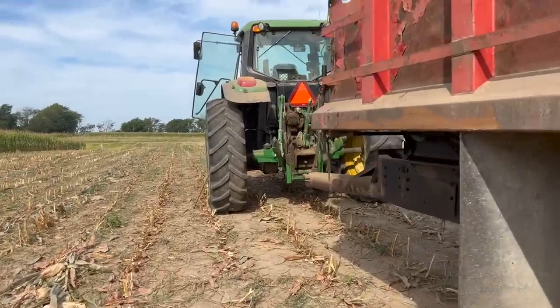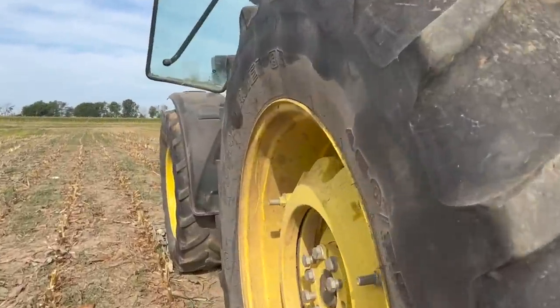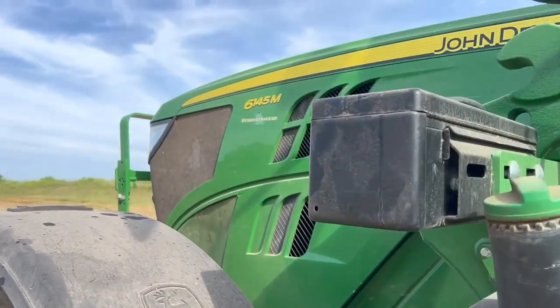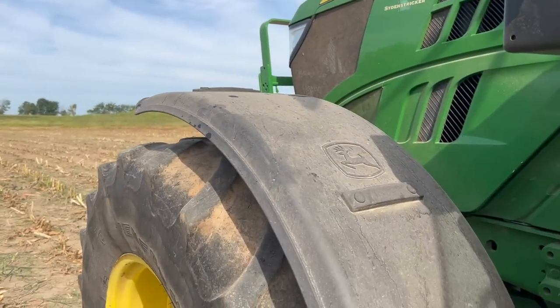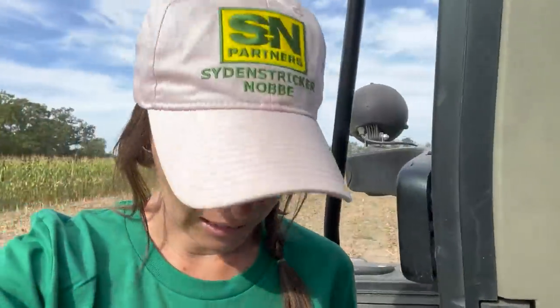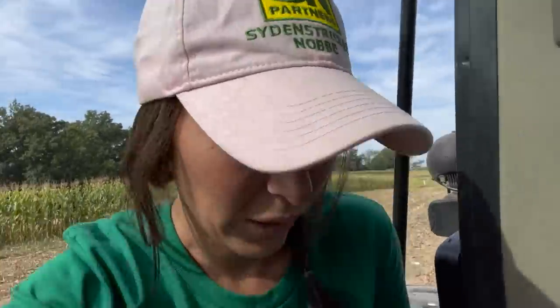Back to the 145. I kind of been missing my tractor. This one's just bigger and wider and longer, and I just like my tractor. Honestly, I never thought I would hear the words coming out of my mouth that I actually like a deer, own a deer. But that's beside the point. I don't fall down the steps here. Oh my goodness.